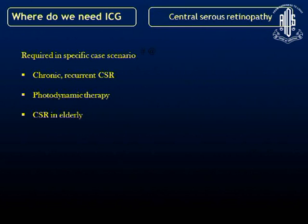So the basic idea of doing ICG is to differentiate similar AMD lesions like IPCV and RAP, because their treatment is just not anti-VEGF. They will need either laser or PDT.